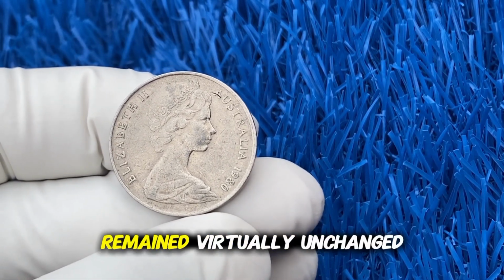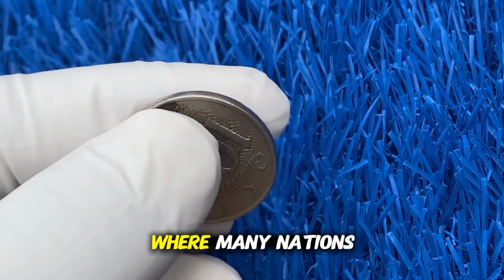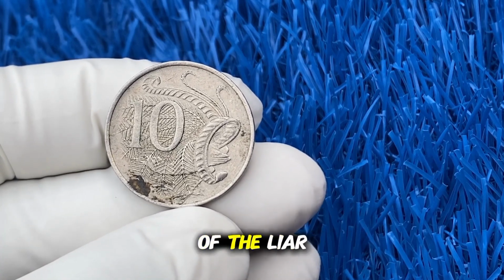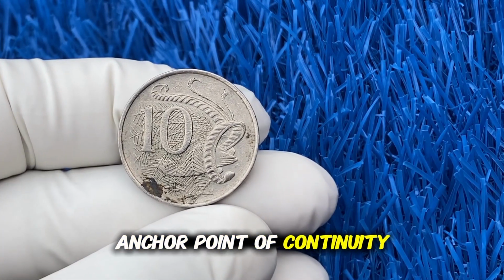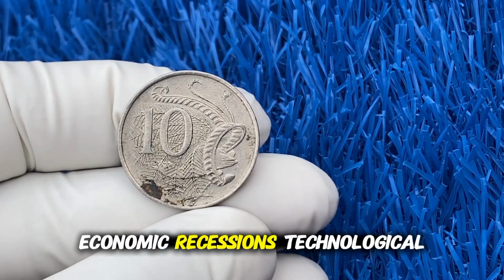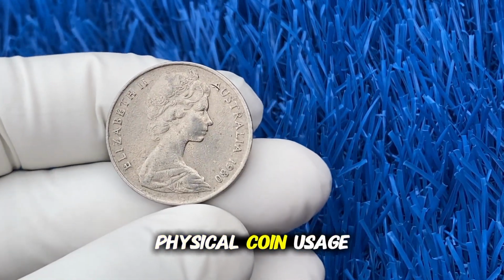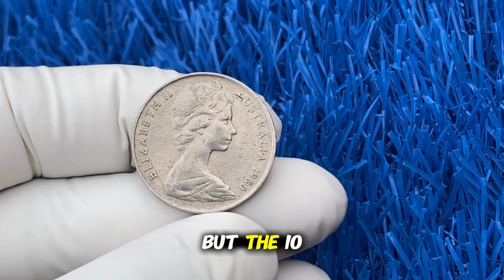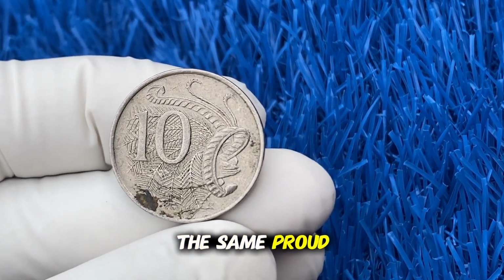The design has remained virtually unchanged, a testament to its timelessness in a world where many nations repeatedly alter their coinage. The enduring image of the lyrebird is proof of the design's strength. It is an anchor point of continuity through changing times, surviving inflation, economic recessions, technological shifts, and even the slow decline of physical coin usage in the 21st century. Digital payments may dominate today, but the 10-cent coin remains legal tender and still carries the same proud imagery.